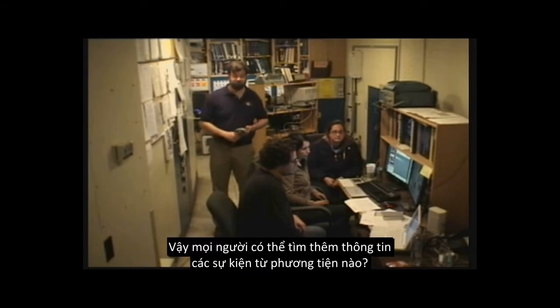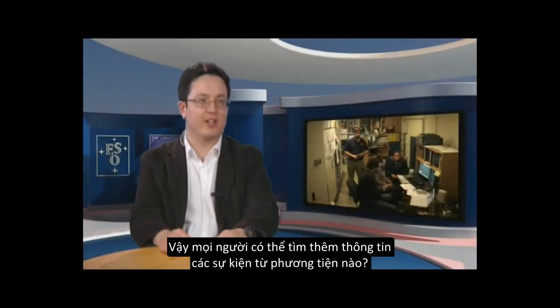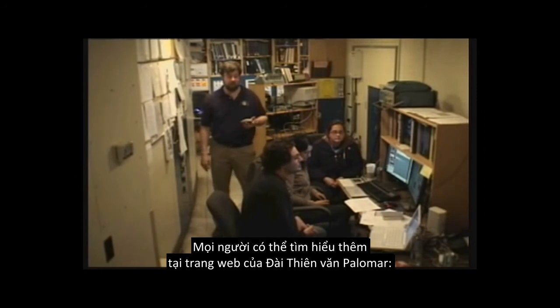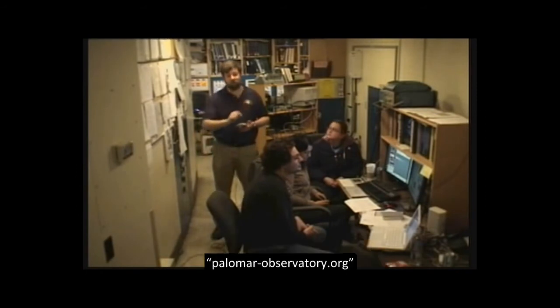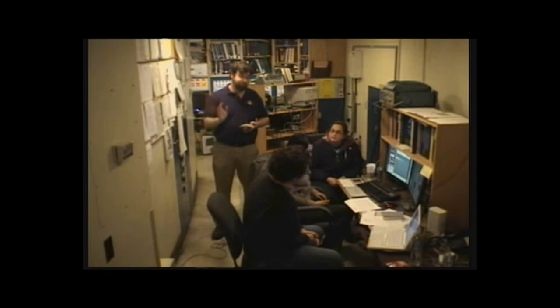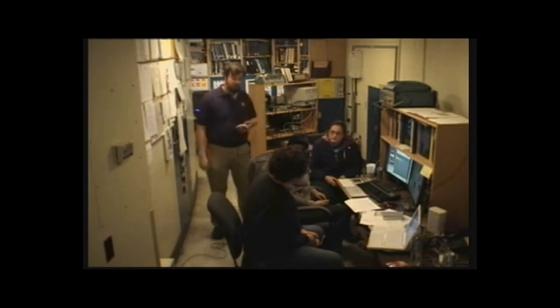And so if people want to find out more about this, where can they find all of the details? A good place to do that would be at the observatory's website, Palomar Observatory, palomar-observatory.org, or even the blog I do for the observatory, palomarskies.blogspot.com. I put a lot of cool pictures that people like this take, and pictures of the dome at night. In fact, before the fog rolled in, I took a picture outside tonight and posted it on the blog while I was waiting for this to happen.